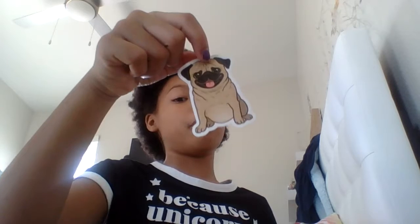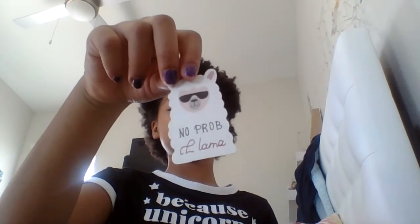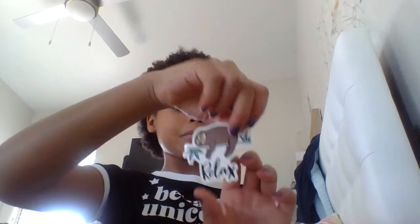Of course, if I got a corgi, no, I had to get a pug. I got a cute little pug. Got pug. Puggo. Pug, puggo. I got no prob-llama. No problem. I got a sloth that's on a branch, and it says relax.